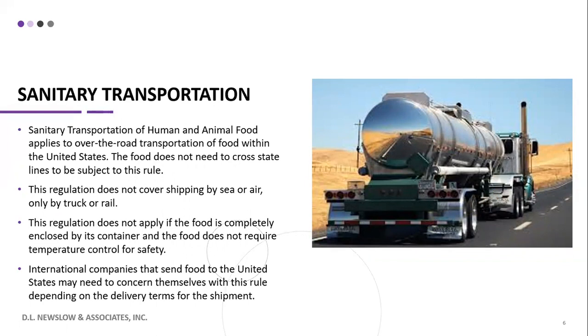So that was, I believe, just kind of a loophole in the law. I don't know that it was meant to be that way, but that's the way the regulation reads. It also does not apply to food that is completely enclosed in its container, so food that's all packaged completely, and it does not require temperature control for safety. If it's something like crackers, shipped in a wrapper, which is in a box, which is in a secondary box, which is in an overwrap that's very well enclosed in its container, those crackers do not require temperature control for safety. This rule does not apply in that case.